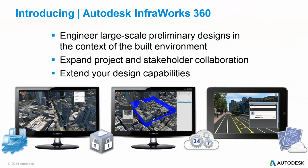So more quickly and easily engineer large-scale preliminary designs in the context of built environments using a single model that can contain significant amounts of data from a wide range of sources. Advances also accelerate project development by creating and sharing these models, and then of course reliable cloud services that allow for additional viewing and collaboration across disciplines per office. Also extending your design capabilities to access specialized tools for roadway, drainage, and building.